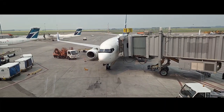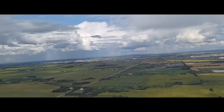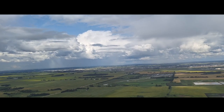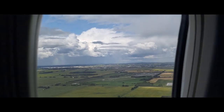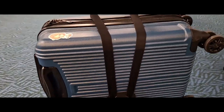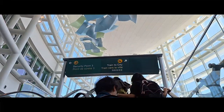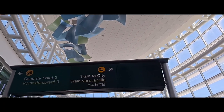Our airplane arrived on time. Our flight was only 70 minutes long. So we have so many luggage. I just buy a luggage strap and put two and two together. Easy peasy. To get to the Skytrain, you have to get to the departure terminal first.